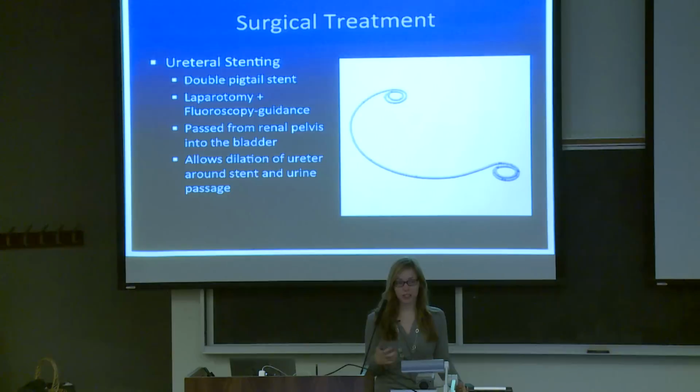They do require a laparotomy and then fluoroscopy guidance. So we do a pyelogram, try to assess where the renal pelvis is, and try to place that guide wire through. We're going to pass the guide wire down.